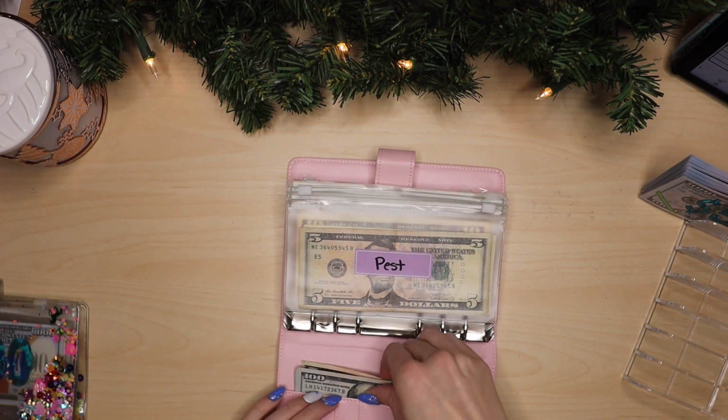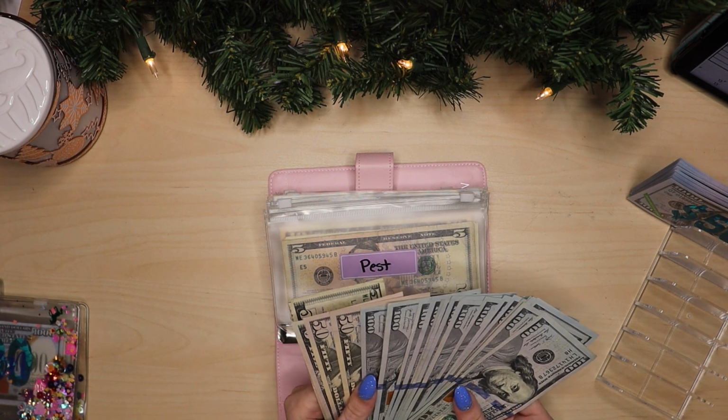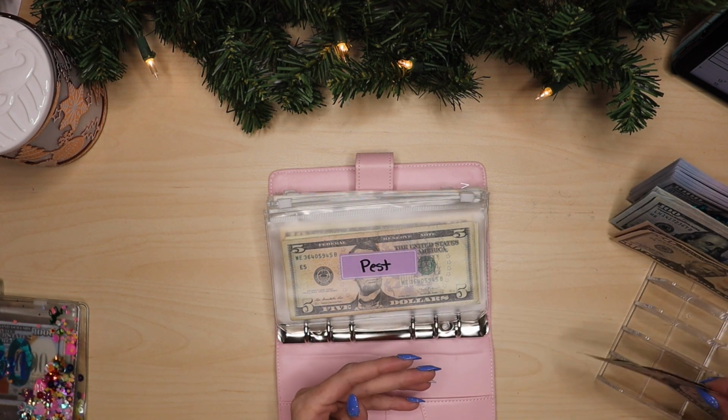Okay, so we are going to pull this rent. So this is our rent money. I'm going to put this right over here. So we have our hundreds, our 50s, and our 5s.